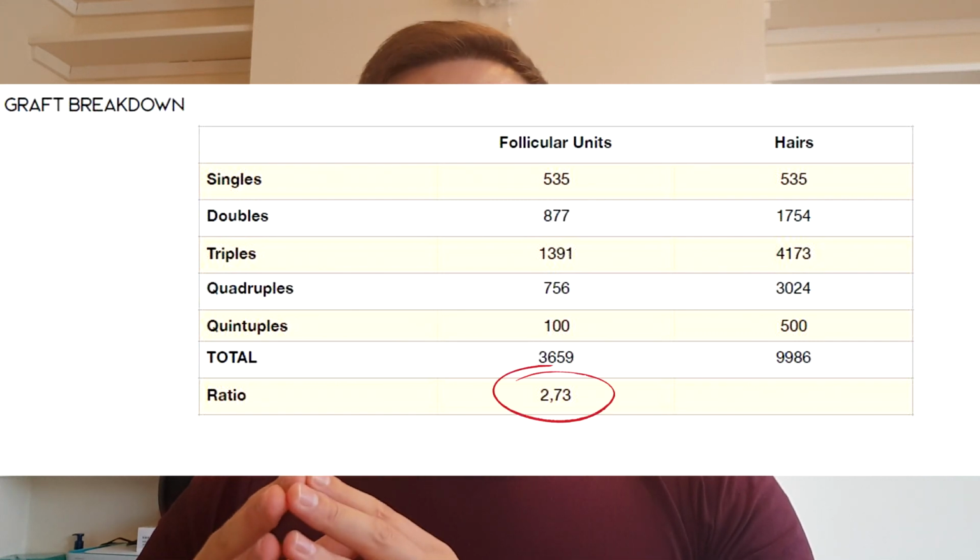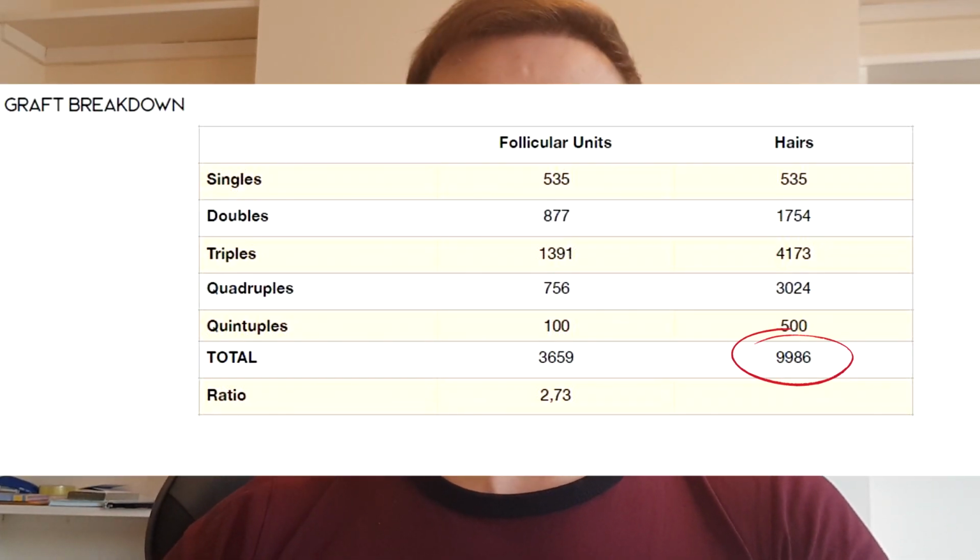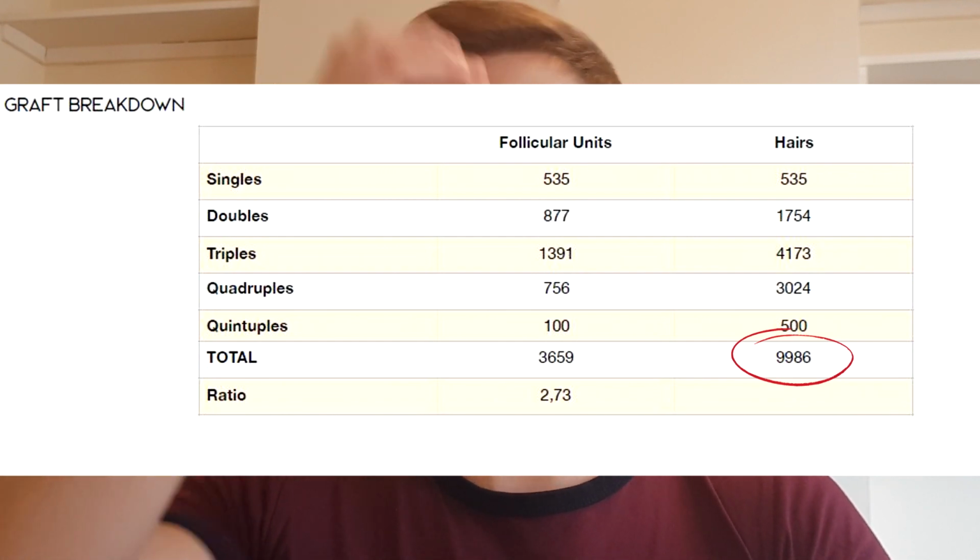And to give you a little bit of understanding why I'm so confident in that, let's have a look at the numbers. My hair per graft ratio was 2.73, which is considered quite high, where the average is between 2 and 2.2. So as a result, I had 9,986 hairs implanted just in the front.